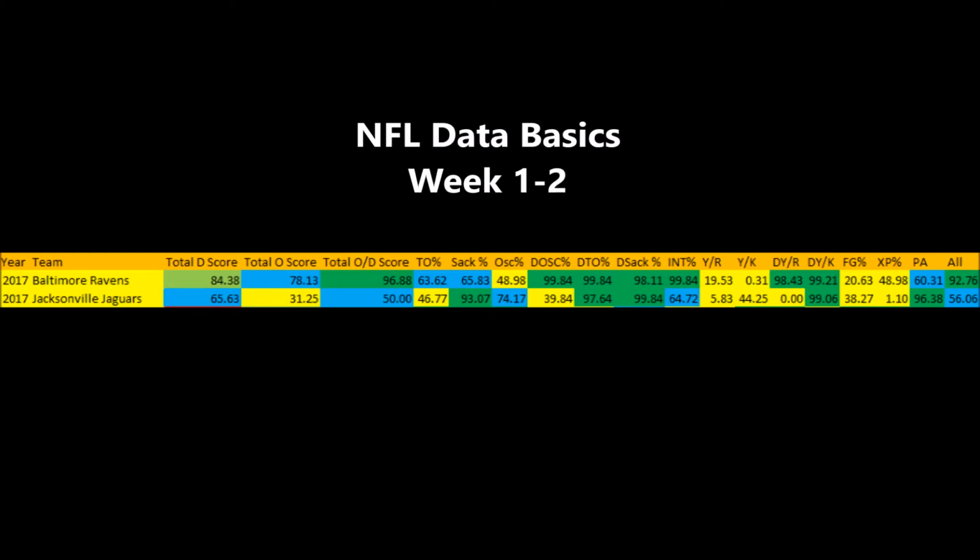Areas of concern, offensively, they've not been the best when it comes to punt returns and kick returns. They've been significantly below average when it comes to their ability to get yardage on punt returns and kick returns, but their defense has been really good in terms of preventing punt returns and kick returns. Field goal percentage has been kind of bad, though. They've been kind of bottom of the league so far when it comes to field goal percentage. Extra point percentage has also been kind of lackluster. And in terms of punting average, they're a little bit above average, but not amazing.